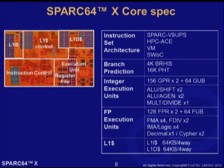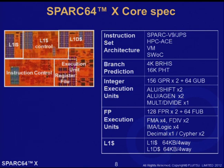This is the detail of the processor core. The processor core's architecture is based on the SPARC V9 JPS and HPS, as I mentioned. And it has a virtual machine architecture and supports the software-on-chip functionality. In the instruction control unit, we do have a branch prediction mechanism, 4K branch history, and 16K pattern history table. In the integer execution unit, we have 2 ALUs, a shifter and 2 AGUs. And this has been enhanced to execute the simple integer execution as well. So each core has 4 integer ALUs.